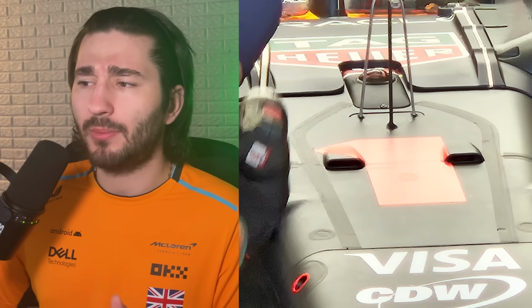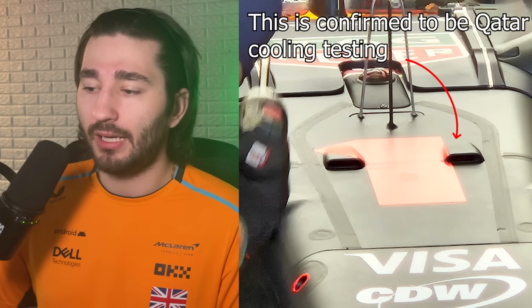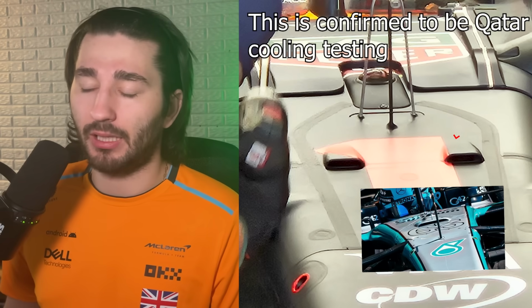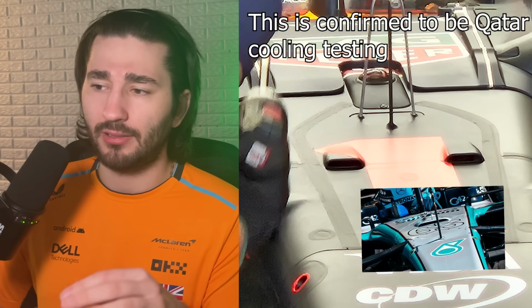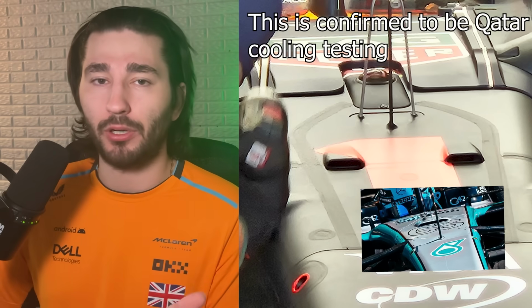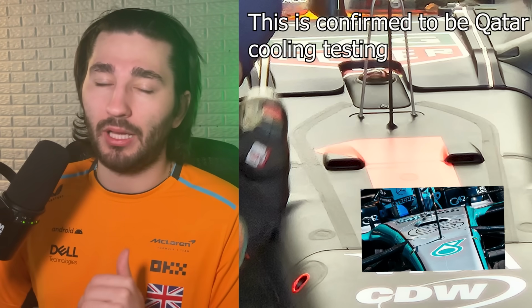Now, real quickly, something that's been added onto the Mercedes car and theories are kind of coming out for it and so on. It's not something I think is going to make that big of a difference, but there is this little cooling, I guess you can call it, duct on the front nose of the car. And it's actually on the Red Bull as well.